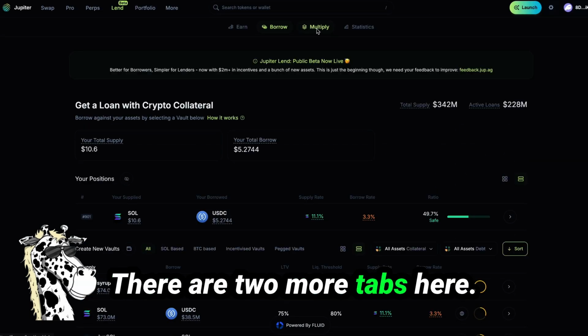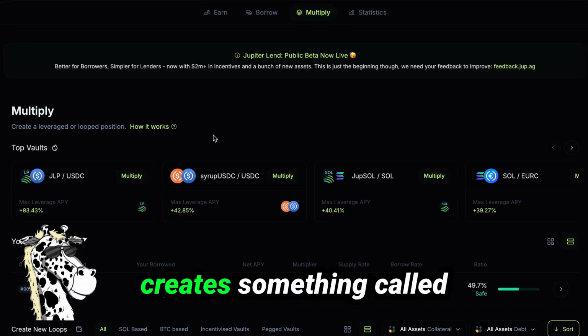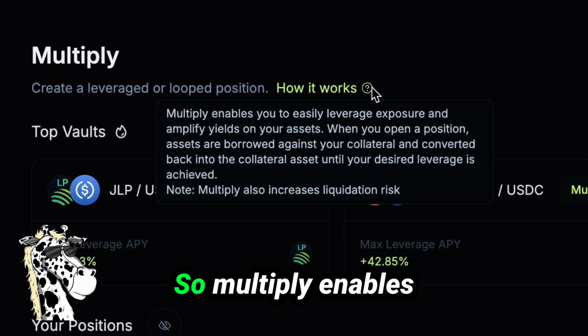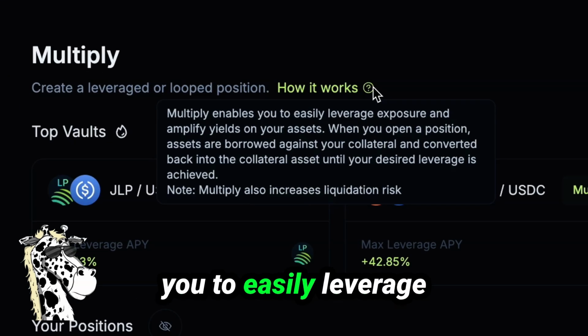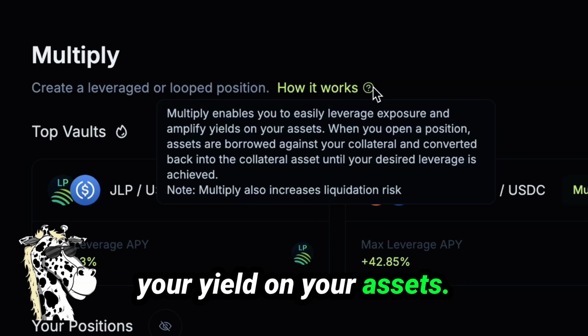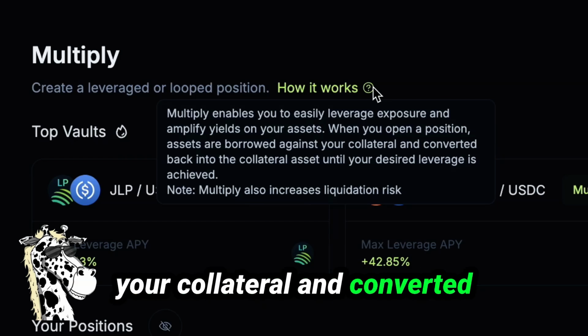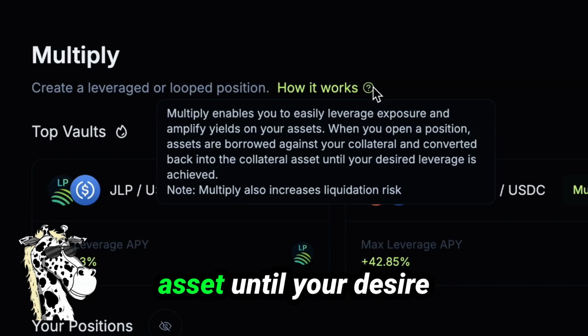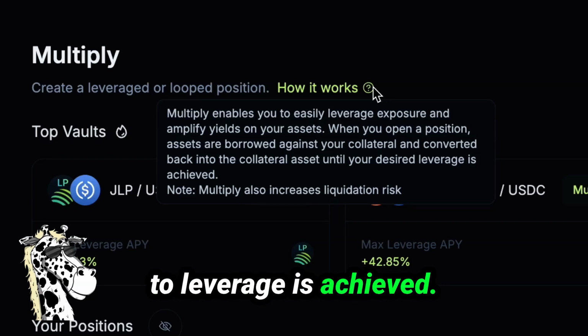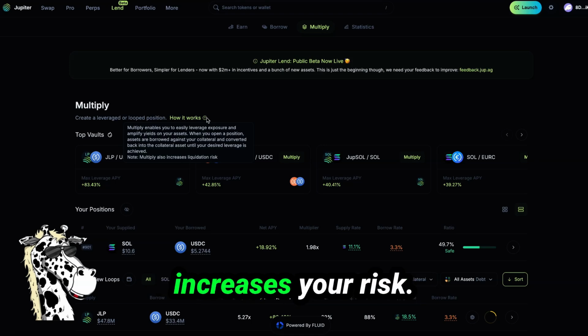There are 2 more tabs here. One is called Multiply, and Multiply is really cool because it actually creates something called a loopable position. So Multiply enables you to easily leverage exposure and amplify your yield on your assets. When you open up a position, assets are borrowed against your collateral and converted back into the collateral asset until your desired leverage is achieved. Just keep in mind that, again, it drastically increases your risk.